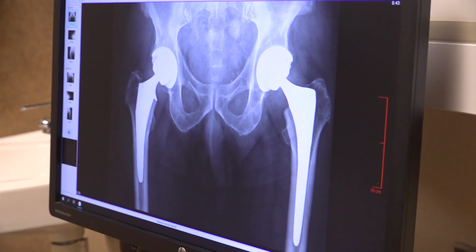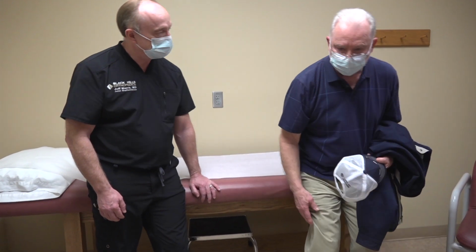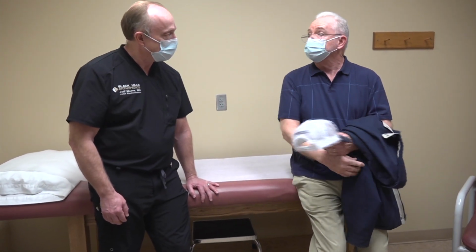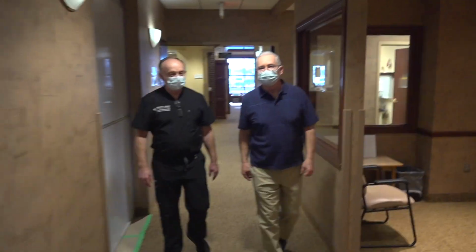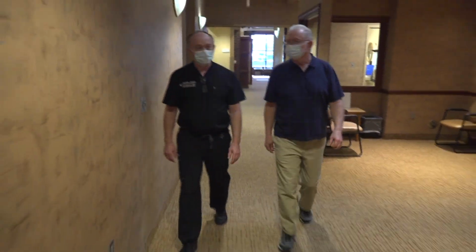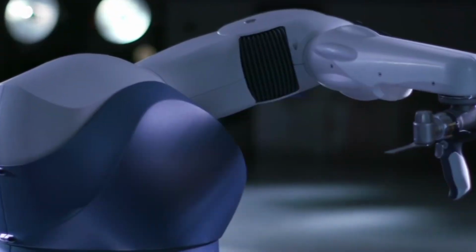The ultimate outcome that we're shooting for is less pain and better function. And we want to get them as close to normal, as close to pre-arthritic state as possible. And getting in a good part and putting it in properly are a big part of that. But there's a lot to it. The patient really is the most important part of the team, and what they bring to the game matters more than anything, and doing the physical therapy really helps. Precisely what we're looking for, better quality of life.